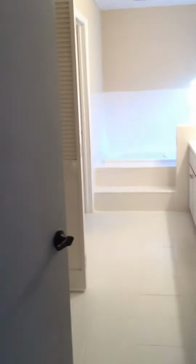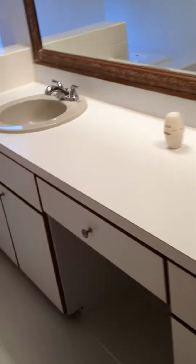And here's the master. Here's the bathroom, huge linen closet, walk-in closet is okay size. Two sinks, beautiful, beautiful lights and the tub. Very nice tub.